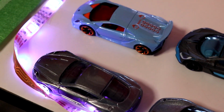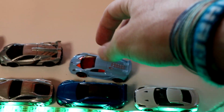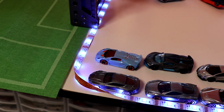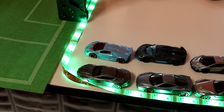The way this is going to work is if the Sesto Elemento ends up beating the Aston Martin DBS, the Sesto will be the opponent for the Jag, and so on and so forth until we have an even amount of cars remaining, or the supercars could just take it, or the hypercars could just take it. It could go either way. Let's see who will be the victor in this tournament.